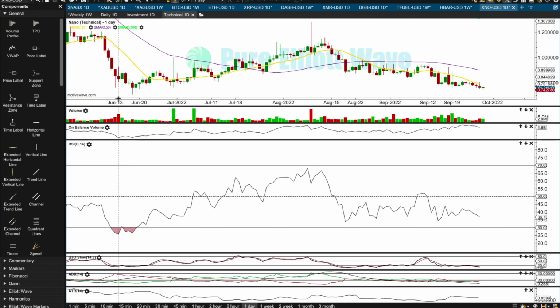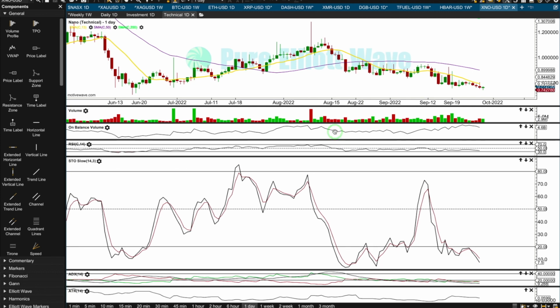The close here, 0.082815. Close here, 0.076. Price has closed lower. On balance, volume has moved. RSI has moved higher. There's a little bit of bullish divergence at that low in conjunction with that hammer candlestick pattern. That's bullish, but is it sustainable?